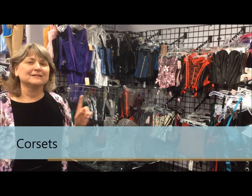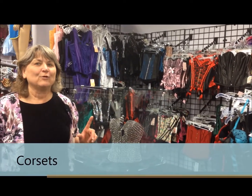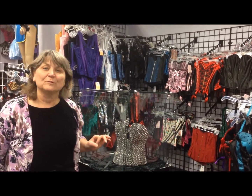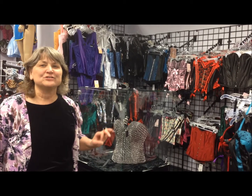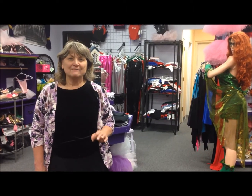This is where we keep our corsets. We have looked high and low to get the best corsets available. You won't find these corsets at any old other discount store. We have steel bone corsets, and we have more affordable ones. Every color, every shape, every size, up to 3, 4X. You're gonna love them.